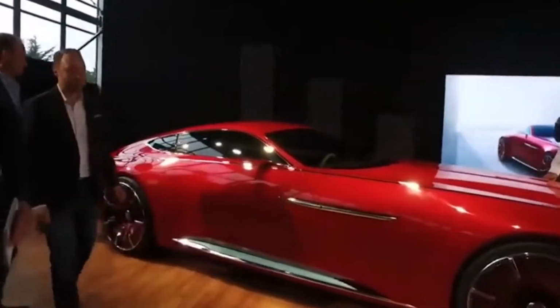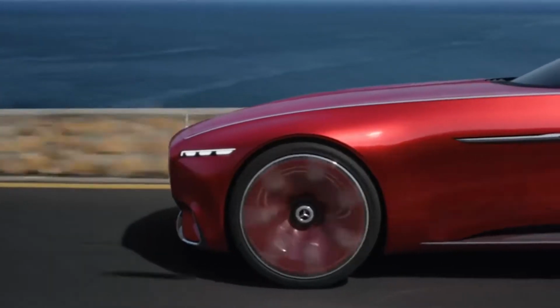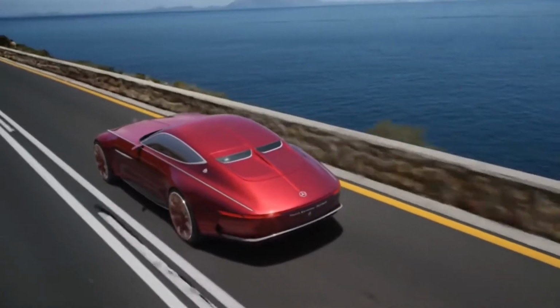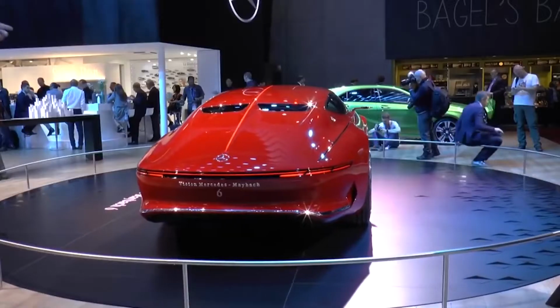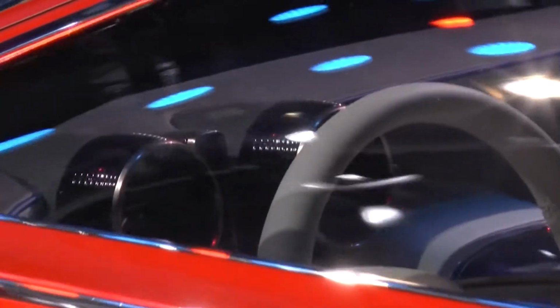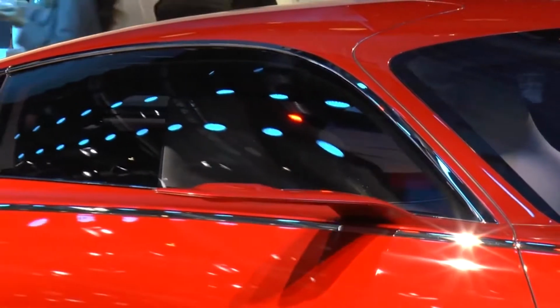The overall dimensions of the concept car are 19 feet in length, 7 feet in width, and 4 feet in height. The interior of the Vision Mercedes Maybach 6 is even more futuristic than its exterior. Inside, there's a huge display from door to door, and at the same time, all the information necessary for the driver is projected onto the windshield.